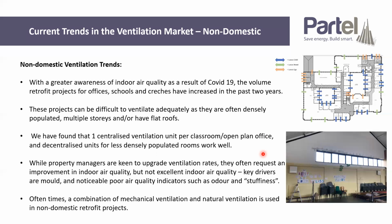Oftentimes as well with projects like this, whether it be right or wrong, people have different opinions on this, it does tend to be a combination of mechanical ventilation and natural ventilation that is contributing to the air quality in these types of buildings. Again, just due to difficulty of install, budget restrictions and so on, we often end up having to put a caveat in our designs to say, look, because of the amount of ventilation you've allowed us to supply, you do have to supplement that with natural ventilation.